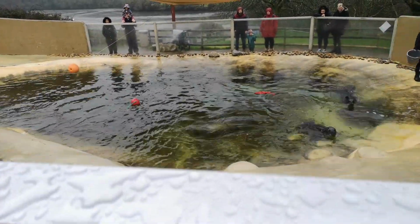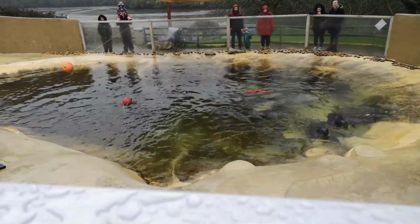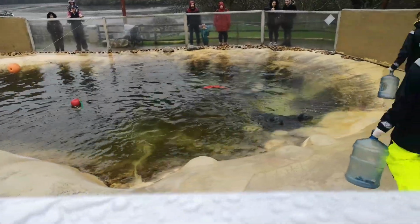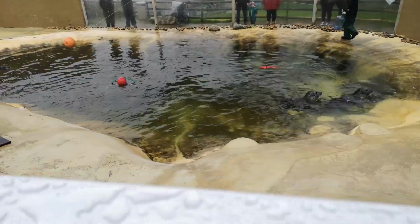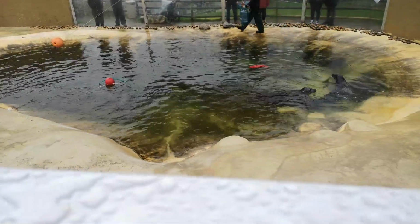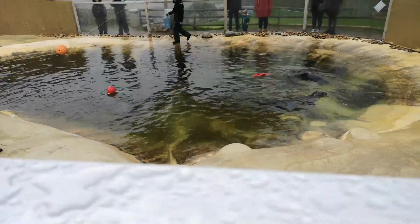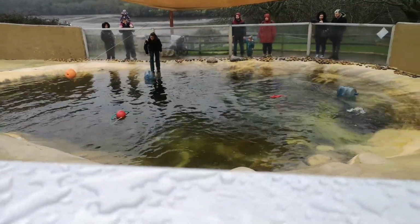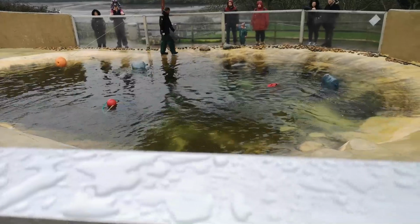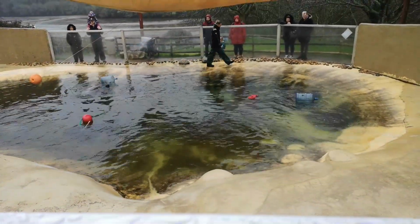Do any of you know, or do you want to have a guess, how long do you reckon a common seal would normally live for in the wild? Sounds like that's loud for me. 50? Anyone else before I give it away? Yeah, much closer, yeah. Early 20s, yeah. Early 20s for a common seal. So, being 32, that was a fantastic age for a common seal.